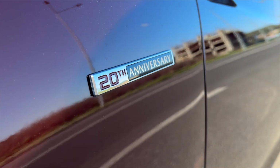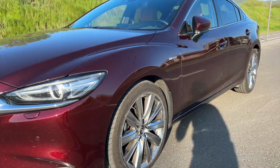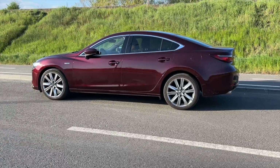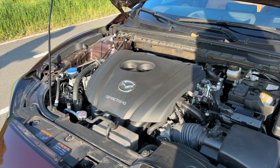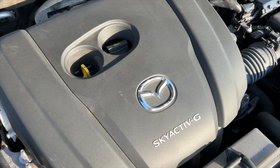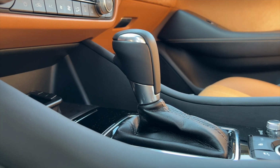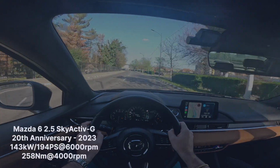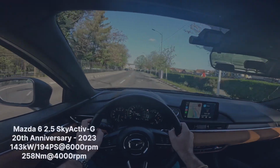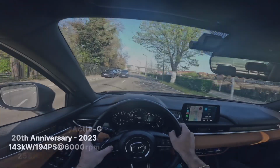Today we're driving the Mazda 6 20th anniversary from 2023 and I absolutely love it. It's an old school vehicle which has a 2.5 naturally aspirated inline-4 engine coupled to a 6-speed automatic transmission which has a torque converter. So again, a classic transmission. Being naturally aspirated, it has only 194 horsepower and 258 Newton meters of torque.